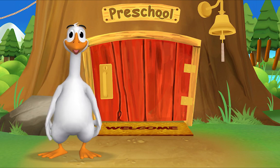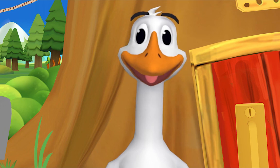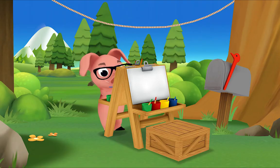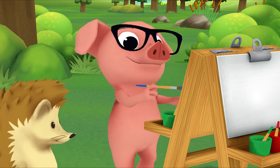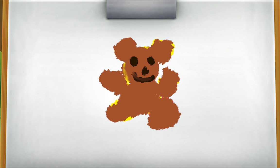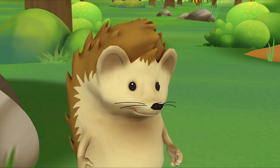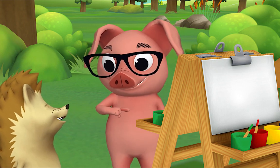It's so good to see you again. The rest of the gang is already here. Let's see what Pig is up to. Hi, Pig. What are you painting? Can you tell what it is? A teddy bear! That's right! Where did you get brown paint? I mixed it myself. Wanna see how? Yes, please!